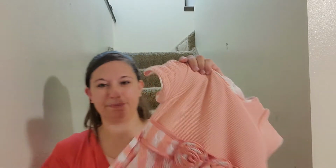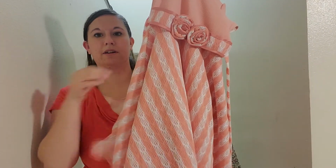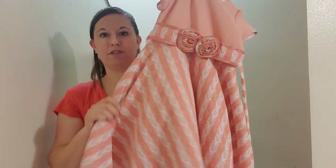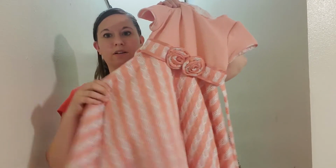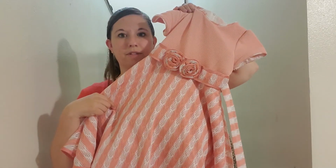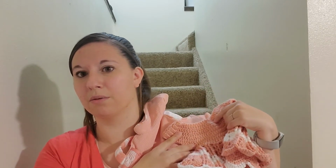But, okay, so let me show you the store-bought dresses. So here's theirs. It's got a little string there. So it's this peach. It's kind of a lighter peach, a little bit of a darker peach here, and then white stripes that go down. So hopefully this still matches pretty good. Yeah, I think it matched this stripe a little bit better than up here. But it's still pretty close.